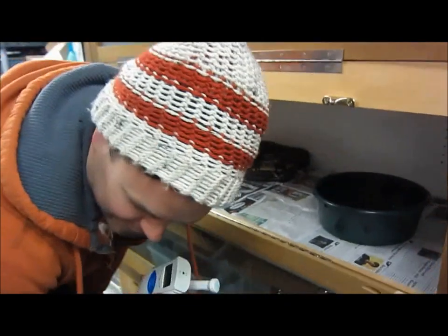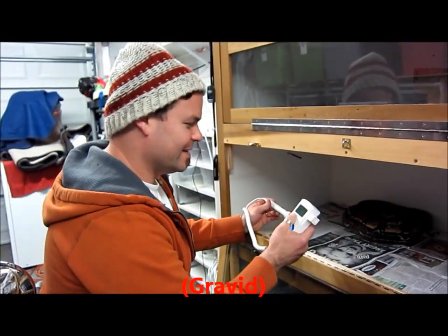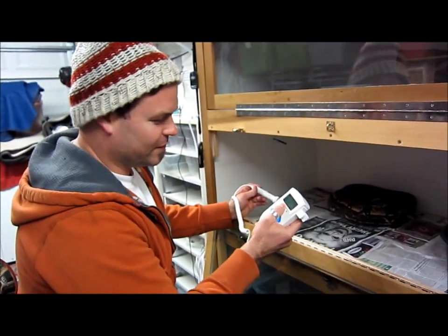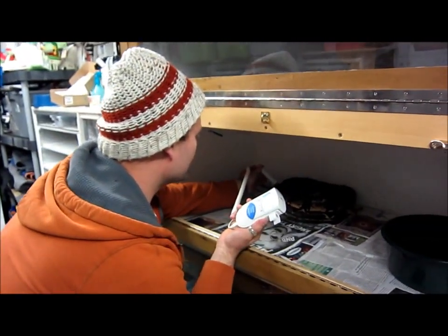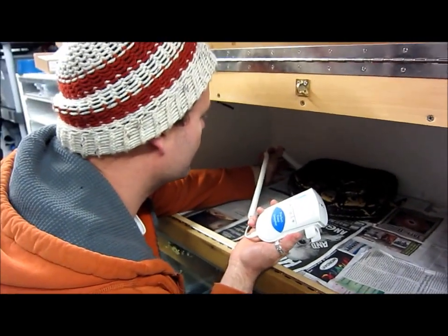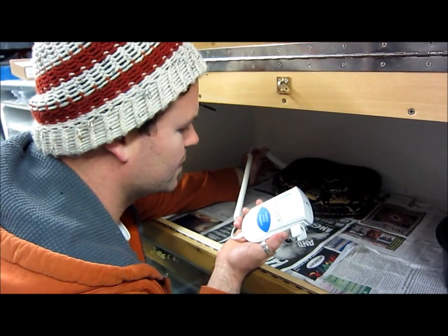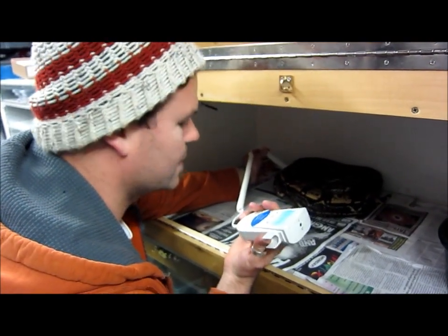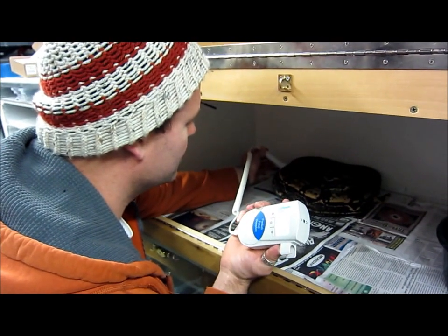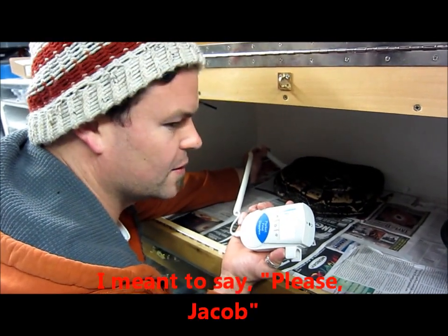So I believe I've confirmed that one of our females is pregnant. And I've confirmed it with this here fetal Doppler. And of course now it's not gonna work. Yes, it moved it on. Get closer.